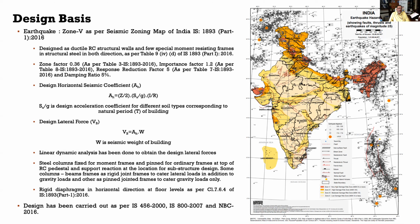And this design horizontal seismic coefficient, when multiplied with the seismic weight of the building, or the vertical load of the building, will give you the design base shear, which is the basic shear for which your building needs to be designed. And that base shear is a lateral horizontal load. That lateral horizontal load, depending upon the stiffness, is distributed through a formula given again in Indian Standard 1893 at each story, and the entire building is then subjected to structural analysis and then designed as per relevant Indian standard. You can carry out dynamic analysis or static analysis. Again, it is given in code.